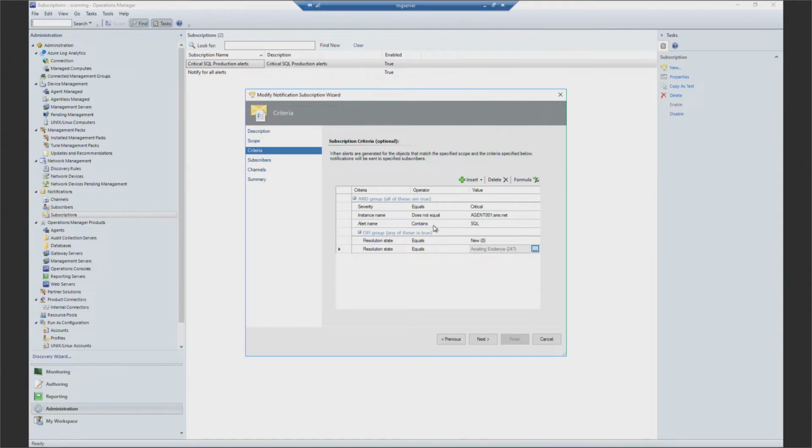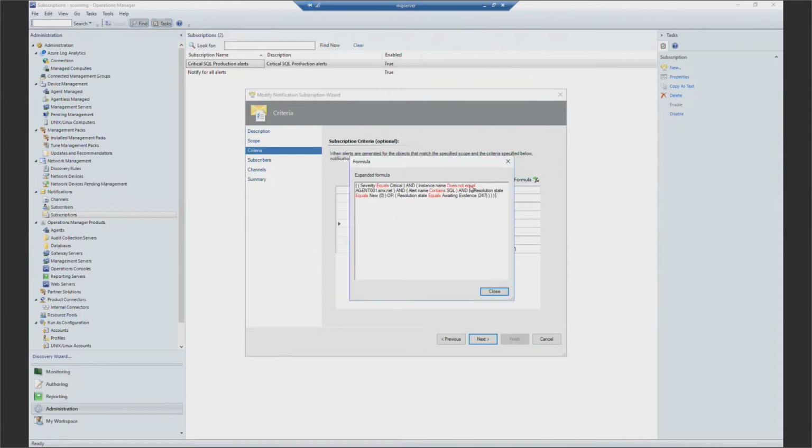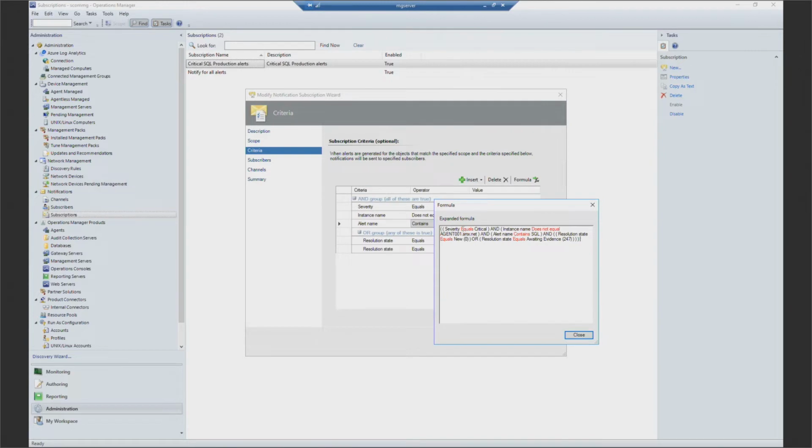And another interesting aspect is you can also leverage regular expressions, right? If you want to match any regular expressions for any instance or any string types, you can leverage them. So what we are seeing here are exclusions and AND/OR groupings, and what else can you do? You can view the formula. When you click the formula, the entire criteria is displayed as a formula, and you can see I want the resolution state to be only zero, the new or awaiting evidence, right?